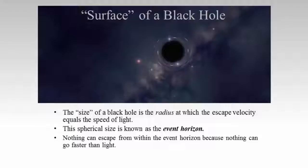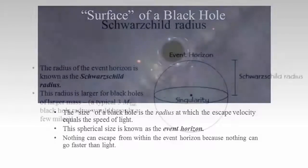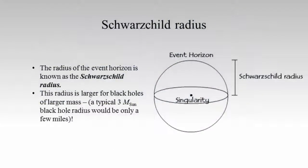So really, you'd have to be quite close to the center to be inside that event horizon. The actual distance from the center out to that event horizon is termed the Schwarzschild radius, named after the scientist who essentially discovered this. And you can imagine that as the mass of a black hole increases, that radius would increase. That event horizon would move outward.